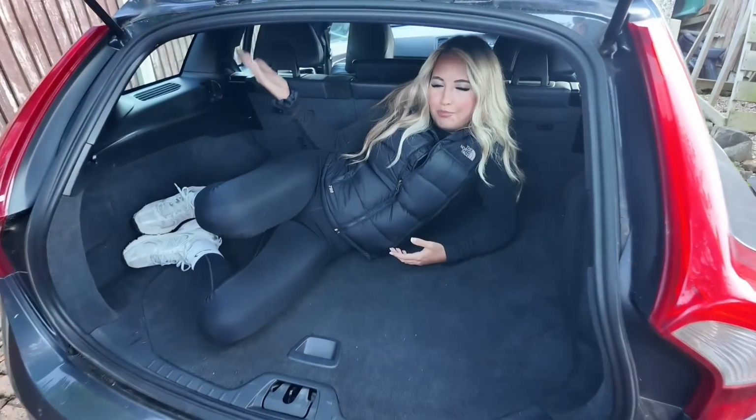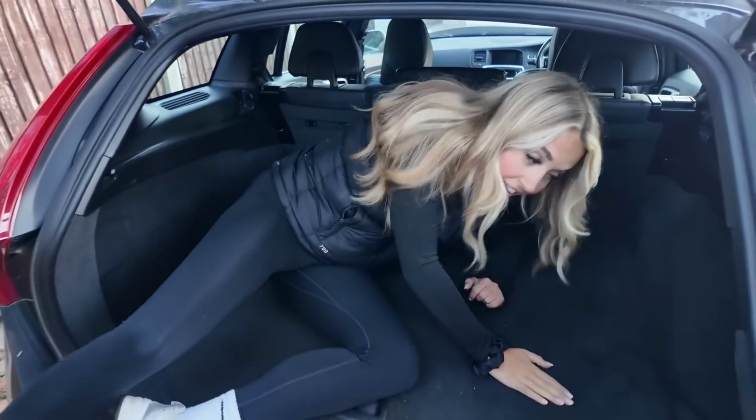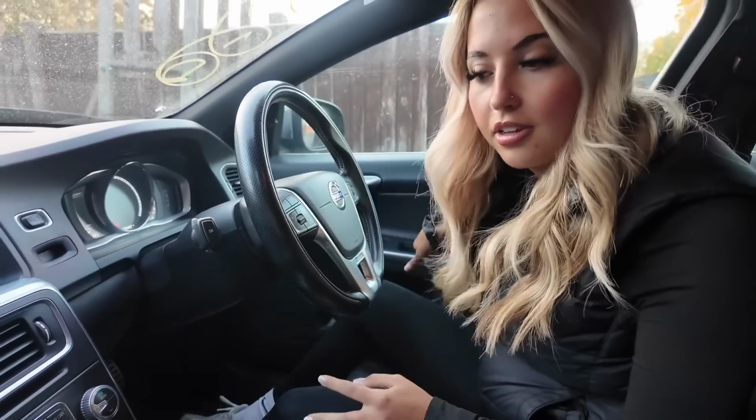Not only is this car bloody gorgeous, it's also so practical. Look at the size of it in here. There's one thing that Volvos are good at, it's building a barge. Coming on the inside, how nice is it in here? It's very similar to the V40 in a sense that, well, it's exactly the same, to be honest, it's just a little bit bigger. But I love this interior so much. And can you believe no airbags have gone off?